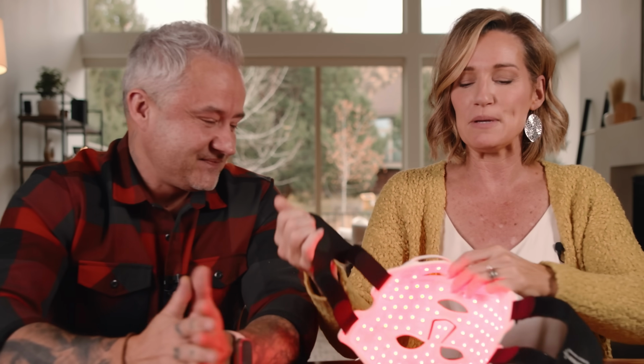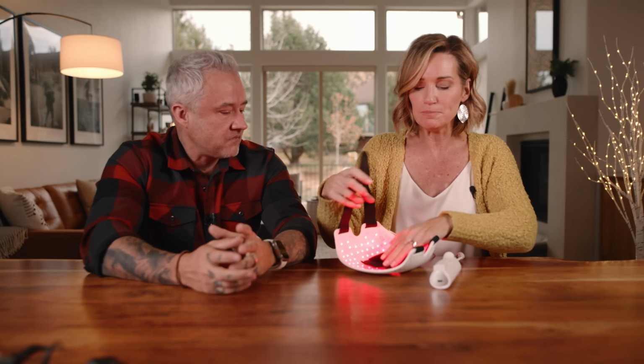So it's red light therapy, so it helps with collagen production. It always makes my skin feel really glowy. There's a lot of research, and our friend Penn Smith Skincare actually has a whole video on all sorts of LED and the research behind it.